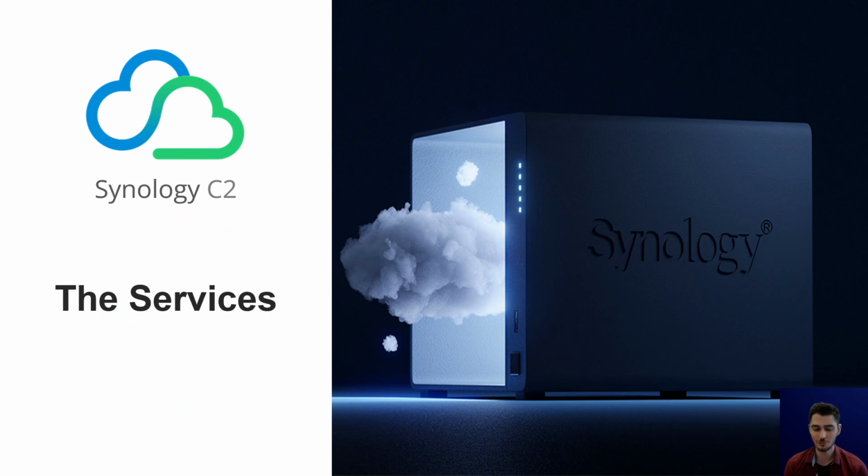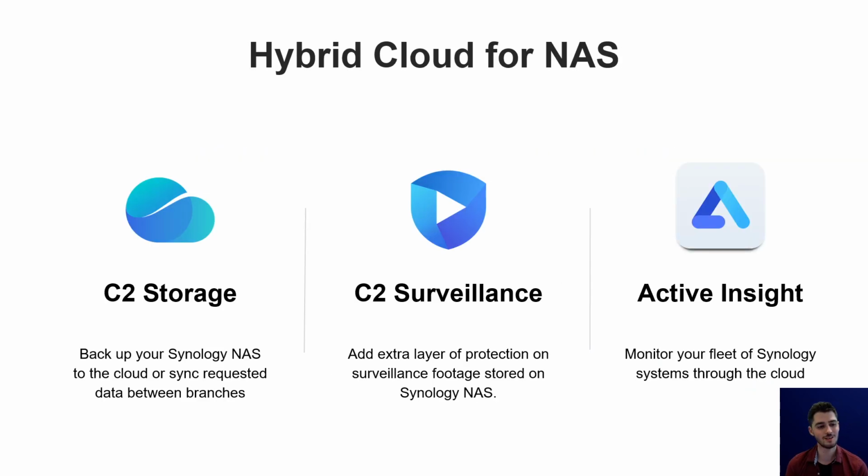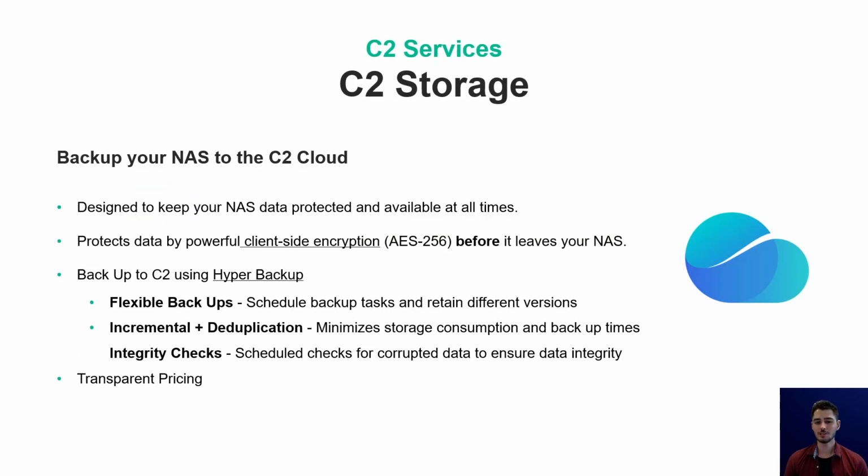And now that we have reviewed the key features and benefits of the C2 Partner Portal, let's now take a look at each of the C2 services that are available through the portal. So, as mentioned in the beginning of this webinar, our solutions are divided into hybrid and cloud solutions. Hybrid solutions are complementary to a Synology NAS, while cloud solutions are fully independent. Let's begin with hybrid solutions, and more particularly C2 storage, which is used to back up a Synology NAS to the Synology cloud.